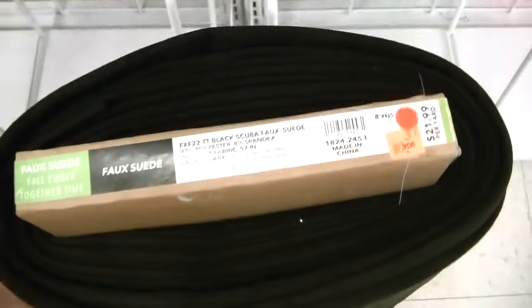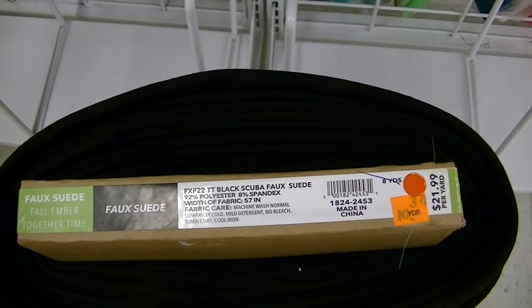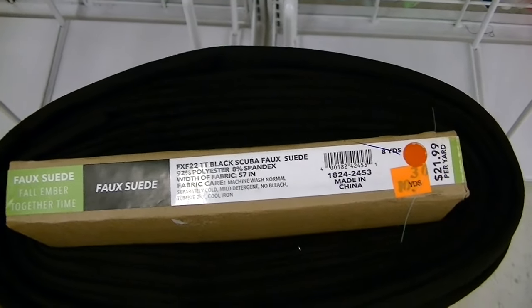And then here is a faux suede in black. Gorgeous, feels amazing. And it's part of the Fall Ember Together Time collection. Black scuba faux suede.